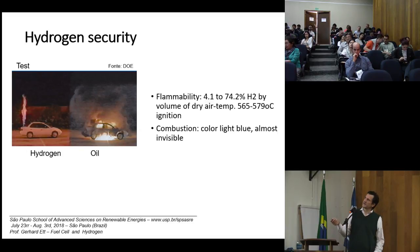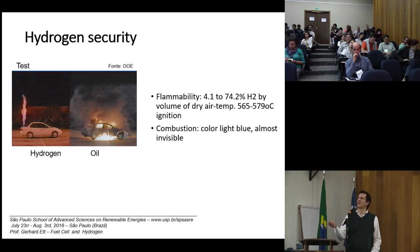Here's a car test from DOE with oil and with hydrogen. Here we have a valve that opens, and the hydrogen starts to burn. The color is colorless, a little blue.